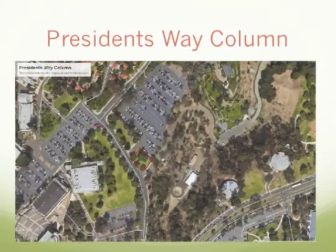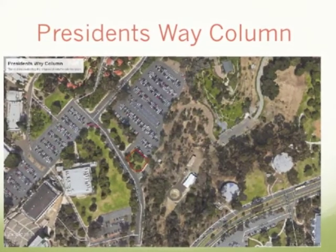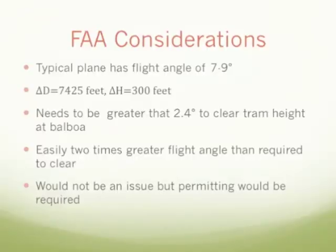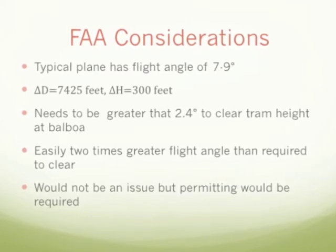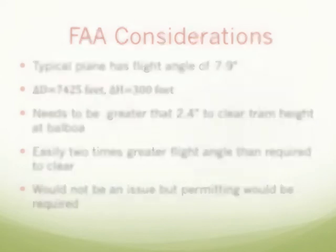The President's Way column would be directly under the flight path coming from the San Diego airport. However, this would not be an issue because your typical plane has a flight angle of 7 to 9 degrees, which easily clears the 2.4 degree flight angle needed to clear the 800-foot tower.